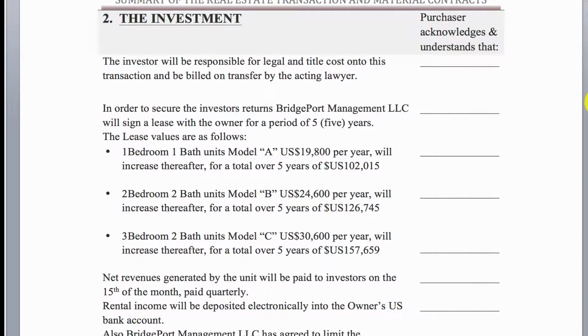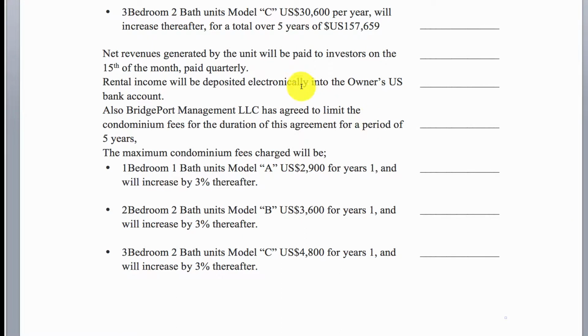So we're going to collect the rent. We're going to take the expenses. We're going to pay the mortgages, and we will deposit in your US bank account, on the 15th of the month, your net rental income. As simple as that. It will be deposited electronically into your US bank account in US dollars. So now we know we're going to have rent. We know that it's going to be based on the rental agreement that you have.